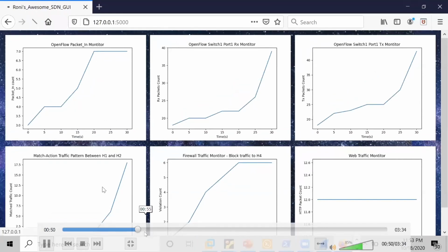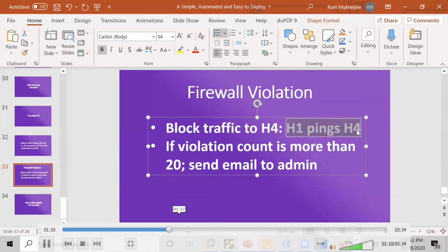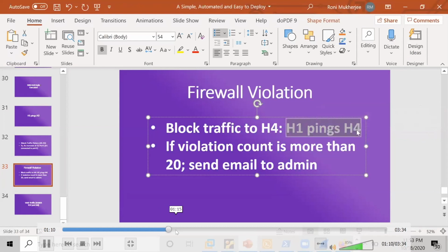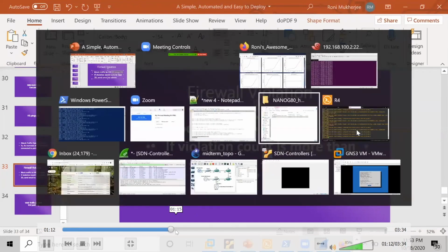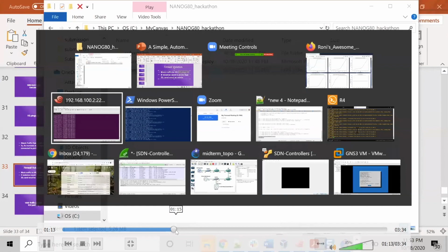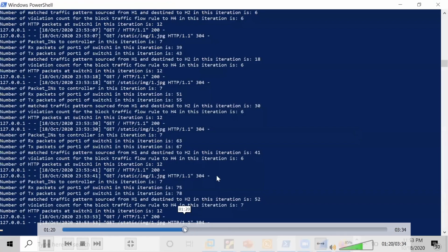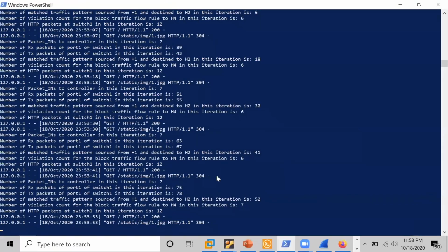So as you can see, we are seeing increased curve for match traffic and TX/RX. So the next thing that I'm matching on is the firewall. So I'm blocking traffic to H4. So in this case, if this is more than 20, it will shoot an email to the administrator. So as you can see, I'm currently pinging H4, which is not pinging because I have a firewall rule set in there.